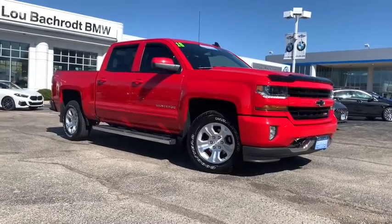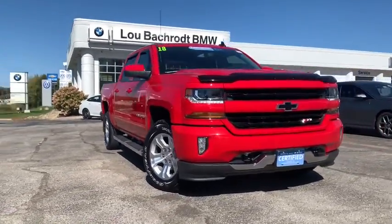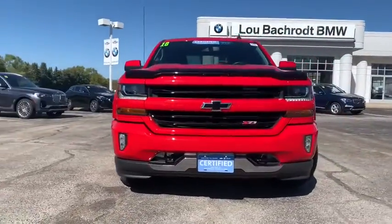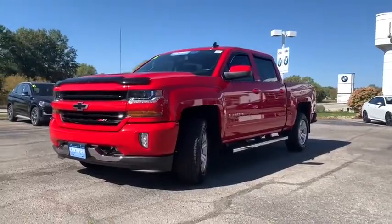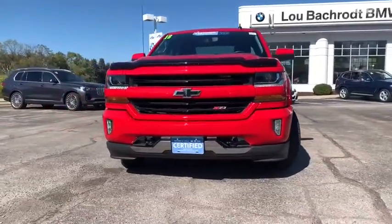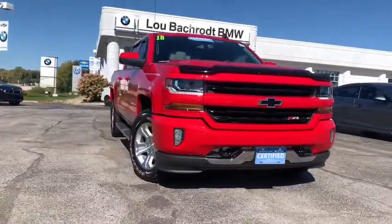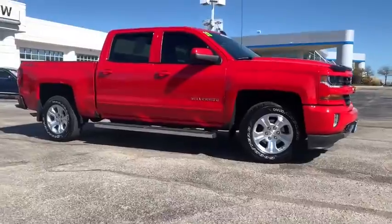Make a great choice today with the 2018 Chevrolet Silverado 1500. The Chevy Silverado 1500 is the perfect combination of functionality, reliability, and technology. The impressive interior is simply another reason that the Chevy Silverado is a top choice among truck buyers. This vehicle has less than 20,000 miles.